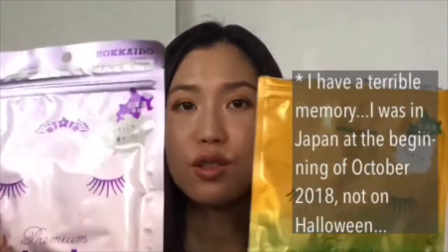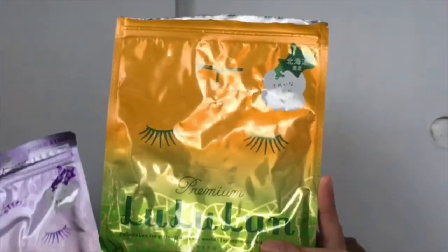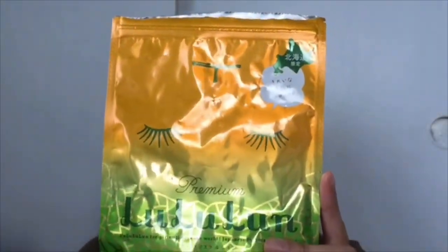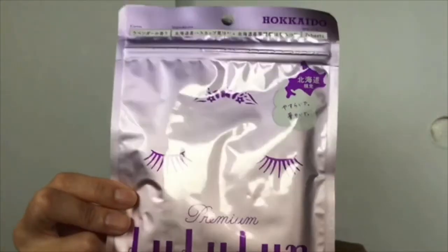That L'Oreal Clay Mask does dry out my skin quite a bit, so on the nights that I use it, I like to follow it up with some kind of sheet mask just to help put the moisture back into my skin. Now last year, I was actually in Japan during Halloween, and I picked up these 2 sheet masks from LuLuLun. So this Yubari Melon sheet mask definitely makes me think of Halloween just with the colors. And I also have this Lavender version sheet mask.